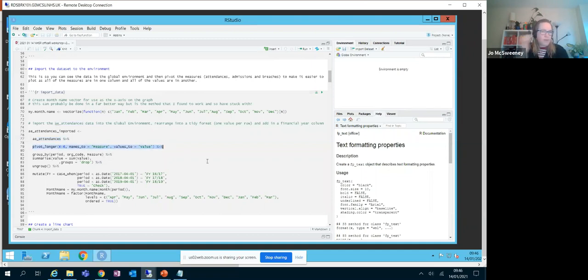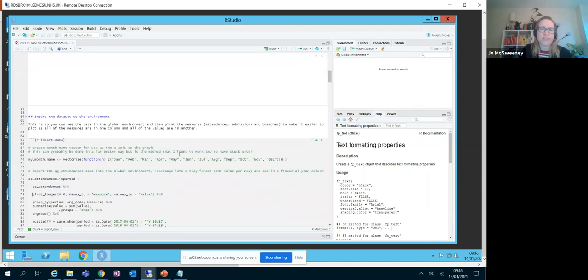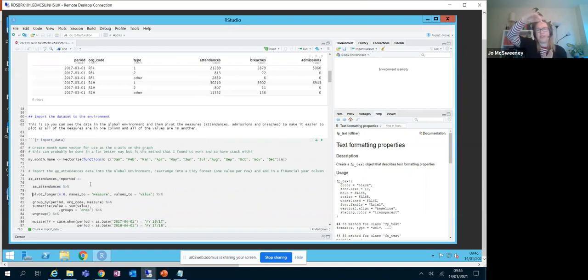Don't know how much people know about Tidyverse or pivot longer, but the A&E attendances had three columns at the very end. So what I'm going to do is quite literally pivot those so that there is one value in every row. There's going to be a row for 1st of March 2017 for RF4 type 1 attendances. Then there's going to be another row for 1st of March 2017 RF4 type 1 breaches.